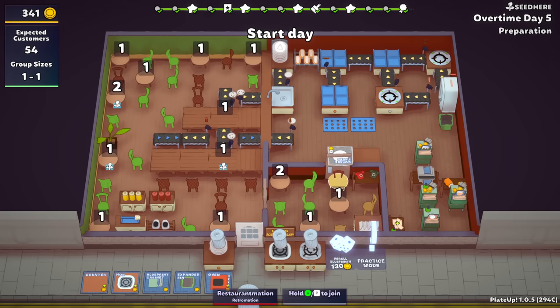Do I have an extra spot for a coffee table? Without combining these? I might be tapped out on coffee tables. Oh, this would actually be bad. That'd be a nightmare. This is fine. Okay.